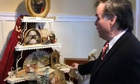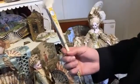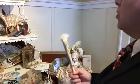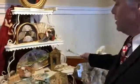One thing that all fans have in common is that they're all lightweight. Because remember, you're having to handle them, carry them. So if you're dancing at a ball and you have a fan around your hand, you don't want it to fly off and hit someone in the head. And also, fans were used for other things like this little gizmo. So this has a little mirror in it. So you could check your look, but you could also check who was behind you. So they have kind of a safety mechanism right there.